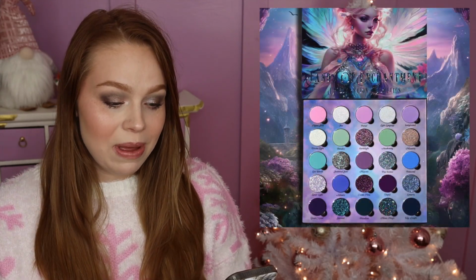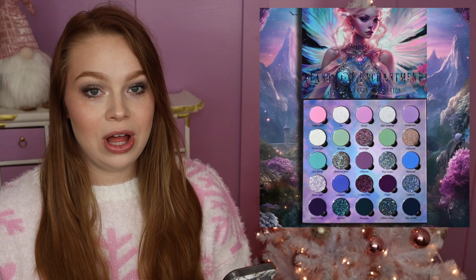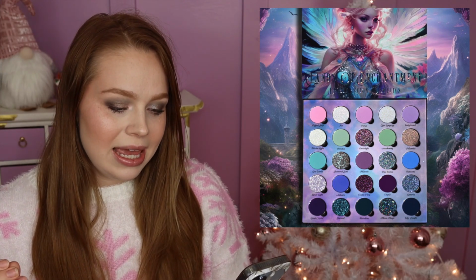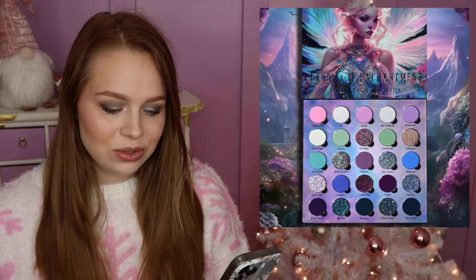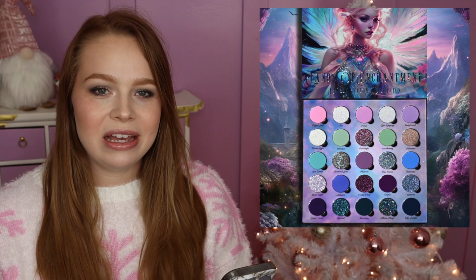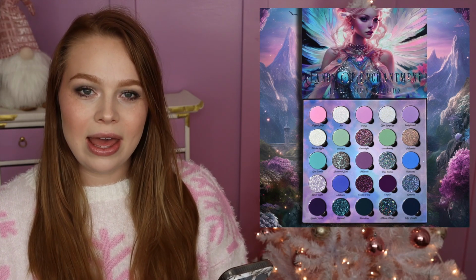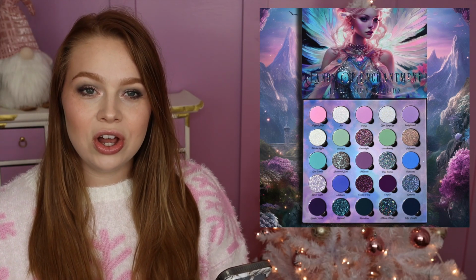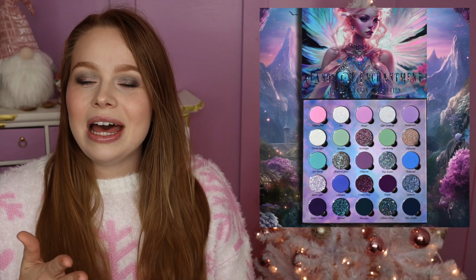But then the actual palette is really beautiful. It's got this really romantic, ethereal vibe to it. And again, I was like, that's really pretty. I was considering purchasing it, but I kind of went back and forth. And as of right now, I haven't purchased it yet because it is stunning. It really is. But it's also almost $90. So I wasn't sure.